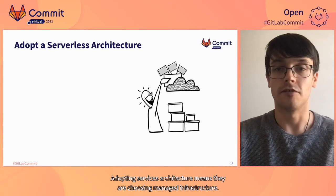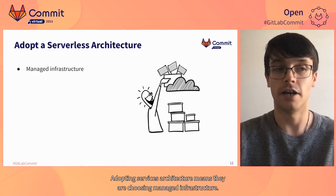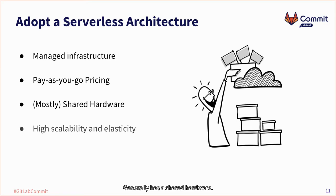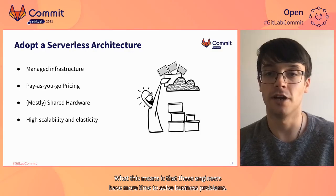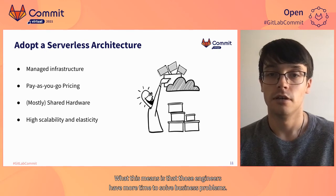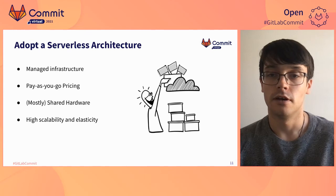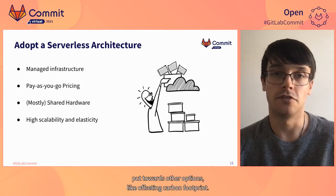Adopting a serverless architecture means that you're choosing managed infrastructure with pay-as-you-go pricing, generally has shared hardware, and has a high level of scalability and elasticity. What this means is that it allows engineers to have more time to solve business problems. The pricing strategy encourages a high utilization. And on top of that, any money saved can be put towards other actions, like offsetting carbon footprint.